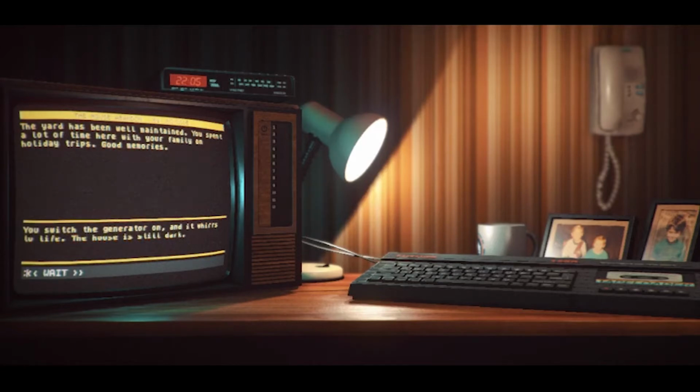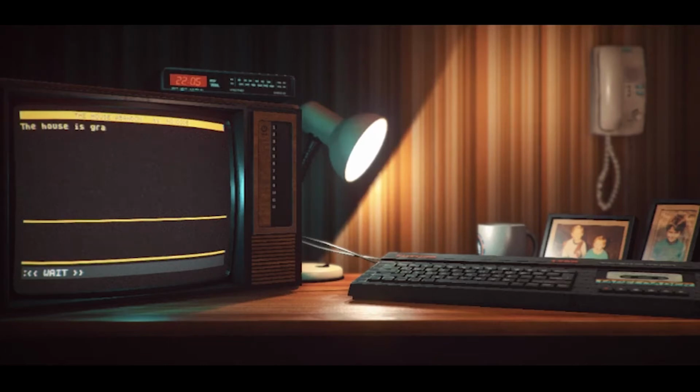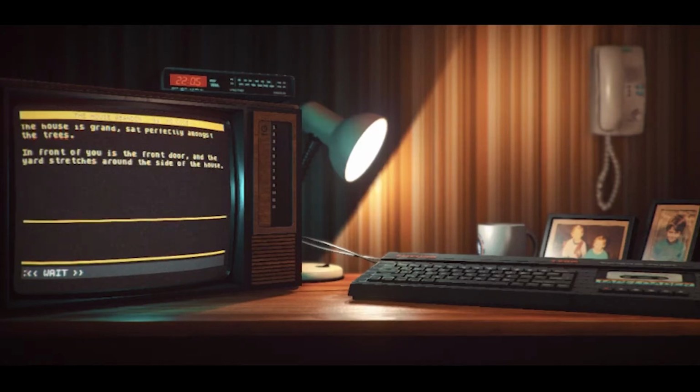The house is still dark. Go to front door. Let's see if that will work. You walk back around to the front of the house. Good. Okay, so it's going to repeat this. Okay, same kind of thing. I can't even type until this is done. Okay, enter house.